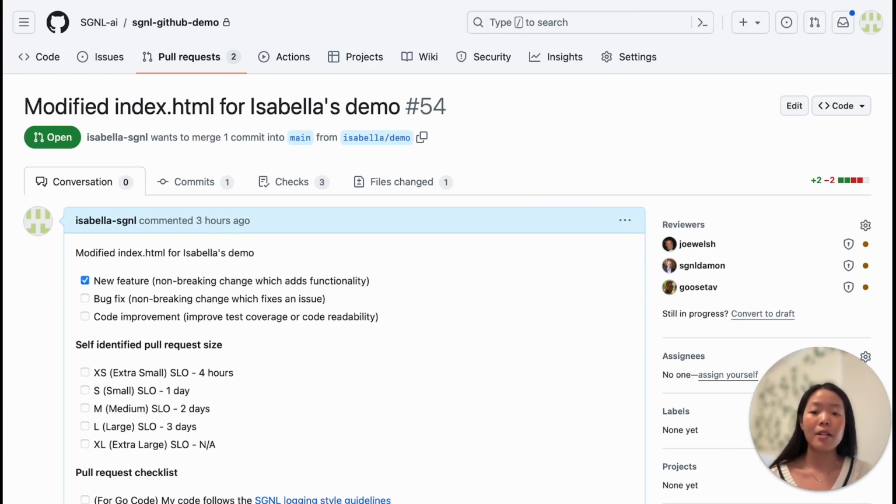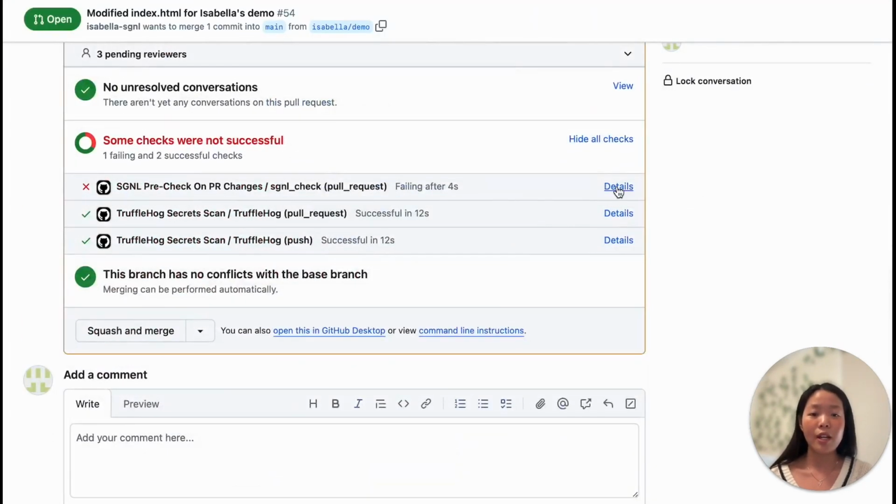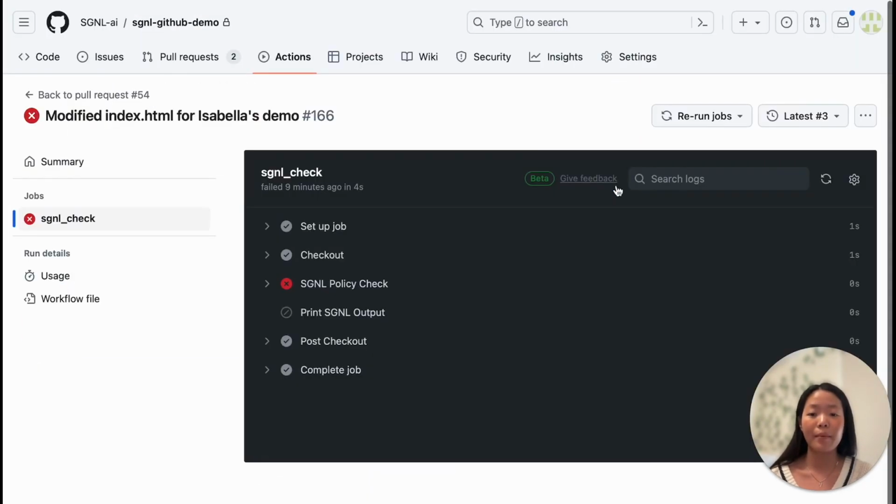Let's say that I'm now attempting to merge a pull request in GitHub. For demo purposes, we've set up a pull request here that makes some basic changes to the index file in the repository. When we try to create this pull request, we can see that the pre-check here indicates that the Signal policy is failing. In GitHub Actions, we can see that our code merge would be denied by the Signal policy. Thus, Signal has successfully configured GitHub to deny access for a user who did not have a business justification to perform an action in GitHub.